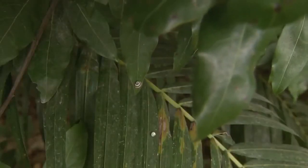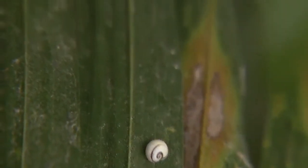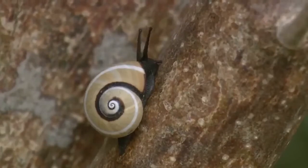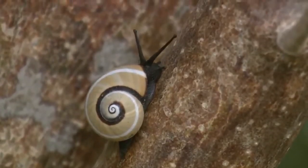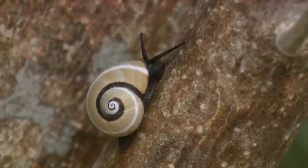Another unique creature of Cuba's Alejandro de Humboldt National Park are its snails. This snail on the leaf is a baby snail, which is also indigenous to Cuba. Since the migration range of the snail family is extremely restricted, snails are classified by area. As many as 2,000 types of snails have been found that are endemic to Cuba.